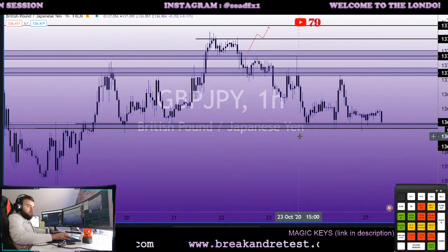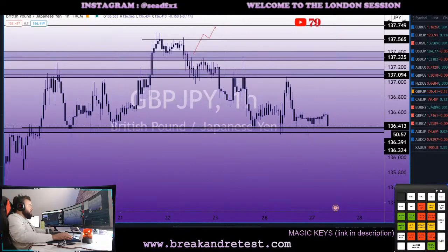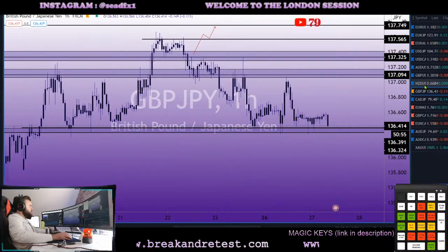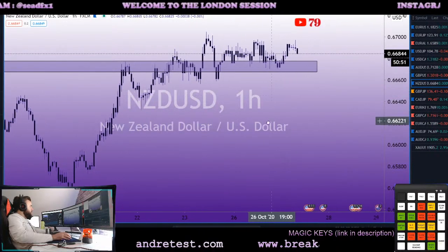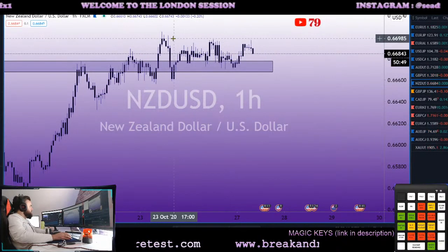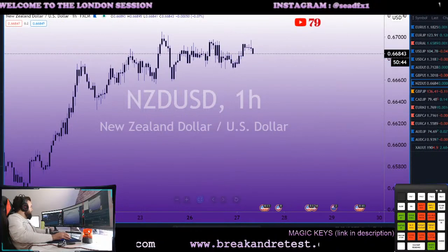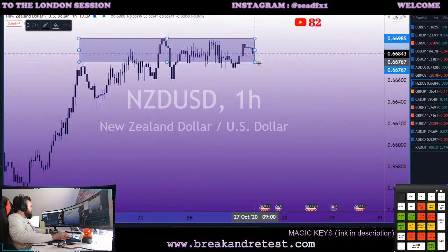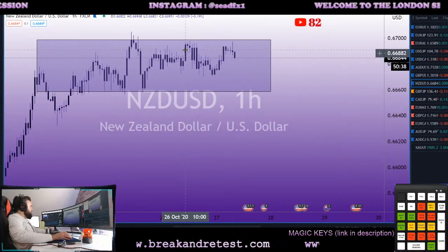Okay, slowly getting to other pairs. Do not worry. NZD USD has been stuck in this consolidation, if we can say also. So pretty much the same. We've been at the same level since yesterday. Nothing much happening. We took the trade yesterday here.